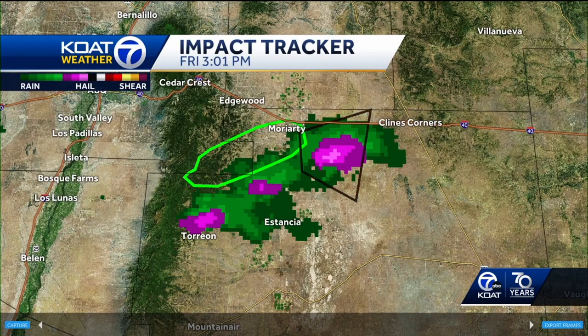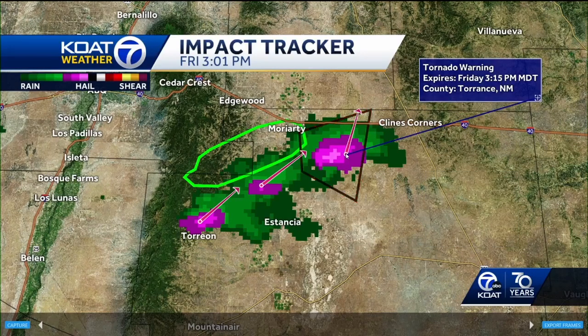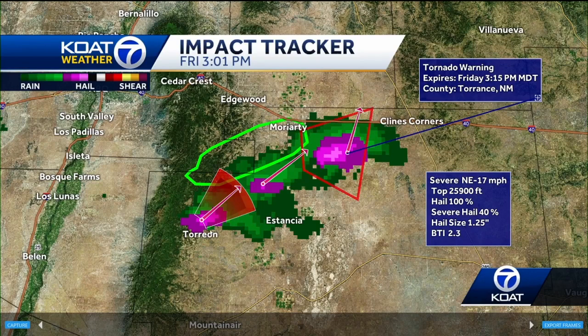There's 3:01, and that's live right there. So let's see if the new scan has come through. This particular storm, 1.5 inch hail potential. Okay, so the Torreon storm, it's not severe yet, but you treat it as such because it's a dangerous storm. And there's going to be a lot of severe storms the deeper we get into the afternoon, into the evening.